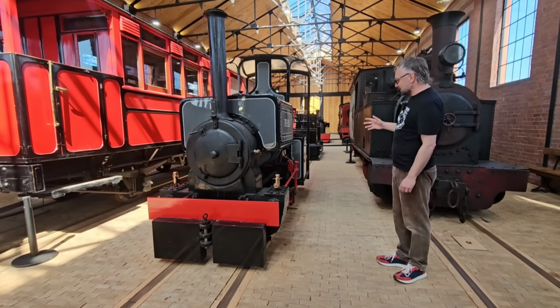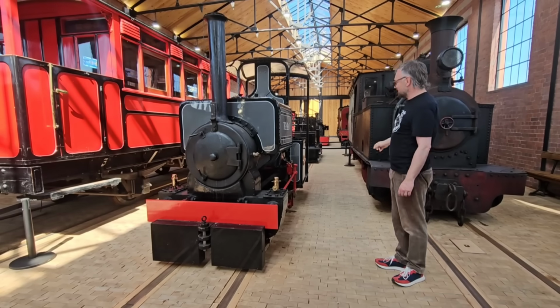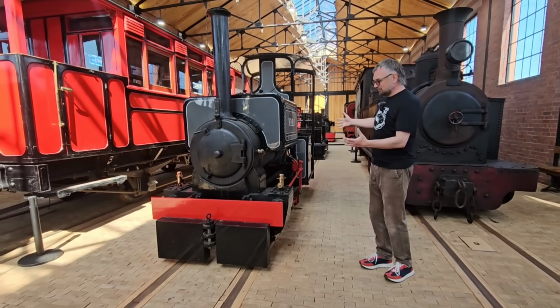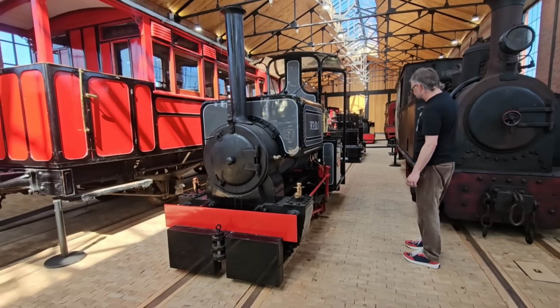And again, an amazing opportunity. It's a lovely little thing. You just chuff back and forth on this little bit of track. And it's wonderful that you're able to actually get involved with the machinery of so long ago.